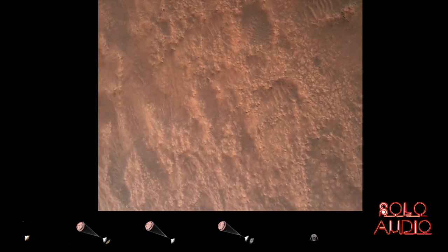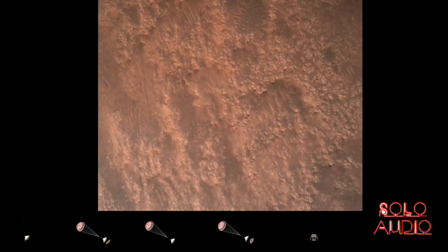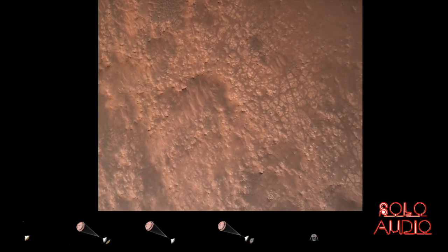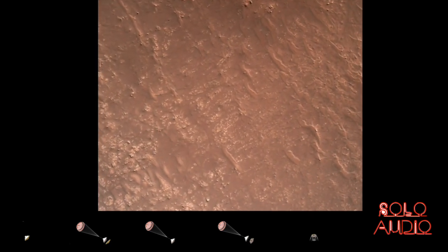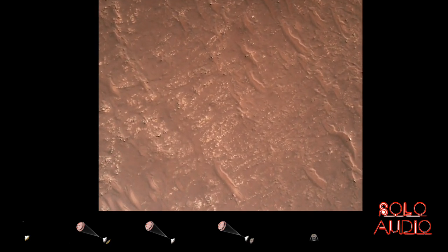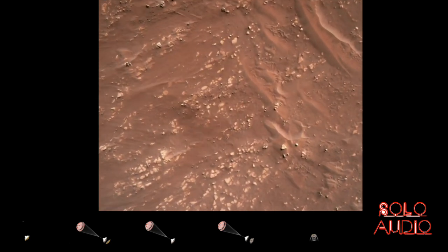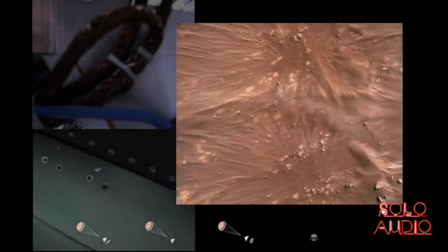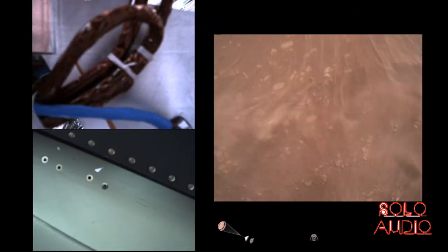TRN safety Bravo. We have completed our terrain relative navigation. Current speed is about 30 meters per second, altitude of about 300 meters off the surface of Mars. We have started our constant velocity phase, which means we are about to conduct the sky crane maneuver.